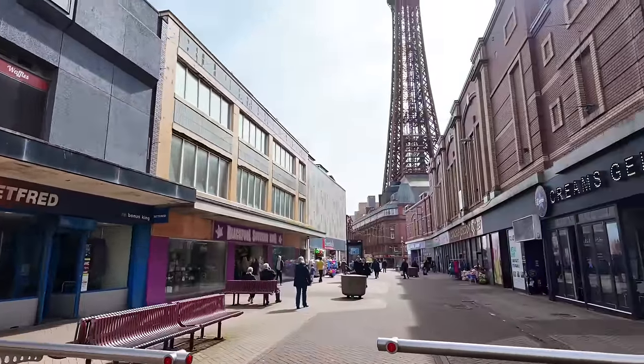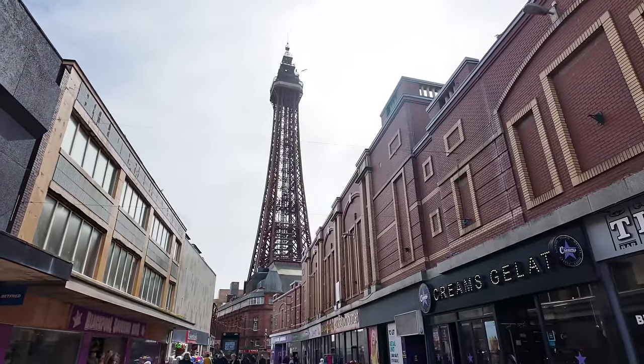Do you want another look at the tower? There you go. You've always got to take a picture from this spot.